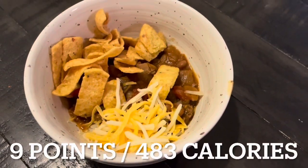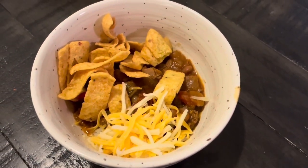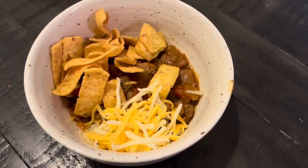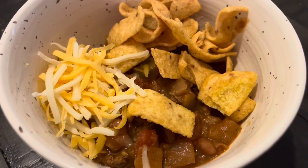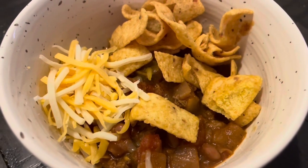And this is my small bowl that I had to taste after it was all done, and I got 6 servings to take to work. I served a lot more in my servings to take to work, but it was really good with the corn chips and the shredded cheese.